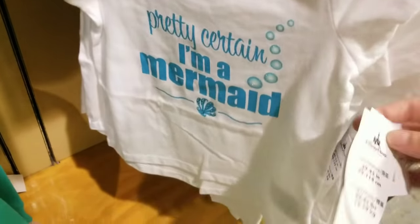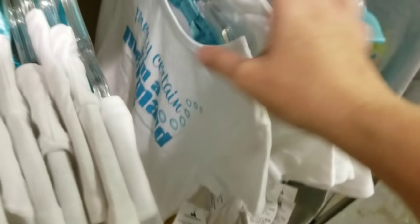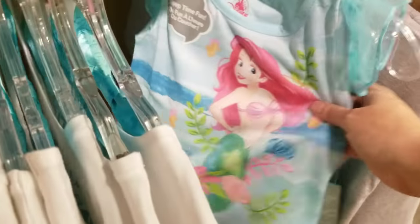We got mermaid. A lot of mermaid stuff. This is not brand new, but a great selection of it. Pretty certain I'm a mermaid. That would be great for my sister, but this is like little kid sizes.